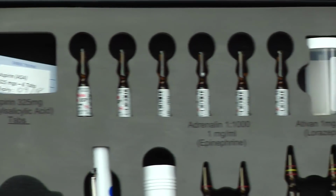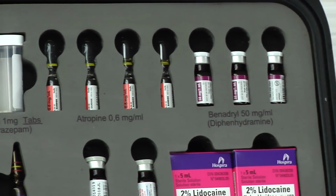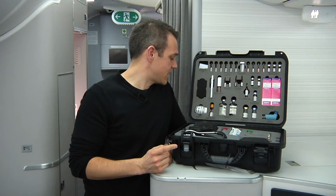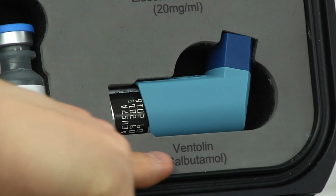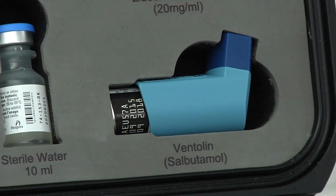The next thing over is we have some Ativan, some atropine, some Benadryl. In fact, there's even medications like Haldol and Valium. A couple things to note here is that there is a powder form of Solumedrol which you need to reconstitute with sterile water. There's Ventolin that can be administered for people who have wheezing or some respiratory distress.